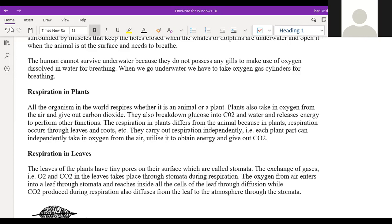So the food factory of the plants is the leaves. There only the rest. Okay. So leaves are the main important part of the plant where the food is prepared with the help of the photosynthesis process. And transpiration also takes place mostly from the leaves itself.